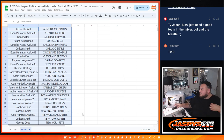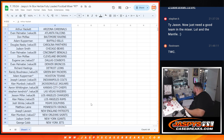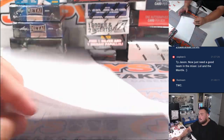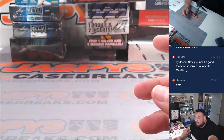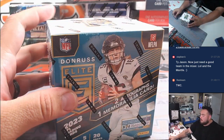All right, again, I kind of separated the products, from a little heavier base, lower end stuff to pretty much the higher end stuff. So, just quickly, your guys' names right there. And then we'll start with the Donruss Elite. That's legit the most heavy base product here. And that's it. Everything else is pretty fast.